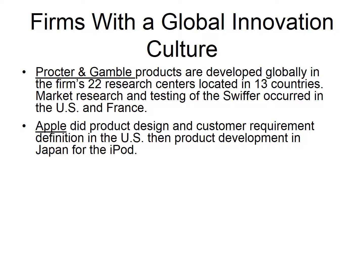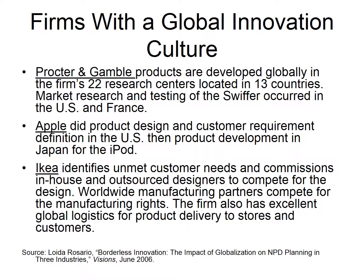Apple, in their early design work for the iPod and many of their other products, find greater efficiencies in production and product development in Asian countries such as Japan, yet they recognize that they sell their product worldwide. So much of their product design and consumer market work might happen in one market like the US, but the actual development of the product physically and the actual manufacturing and technical design of it may happen elsewhere.